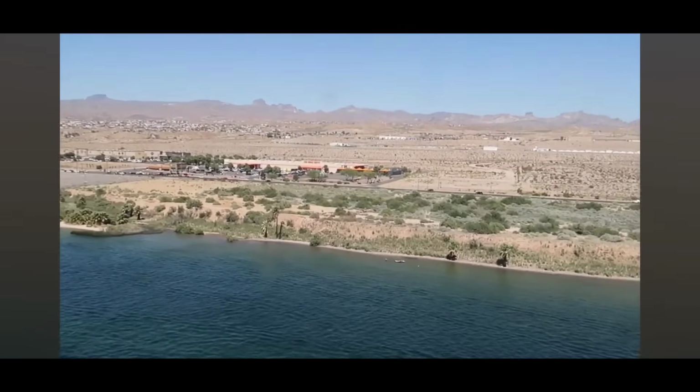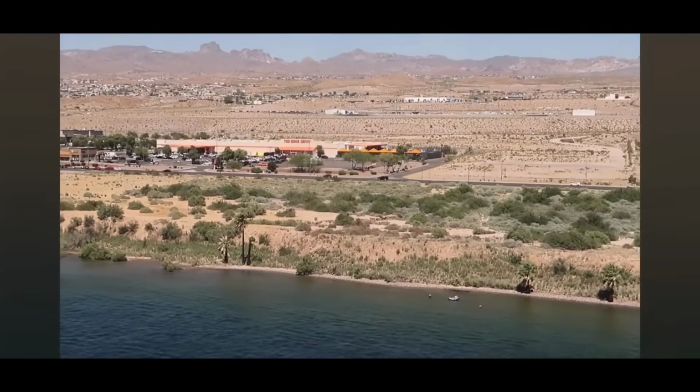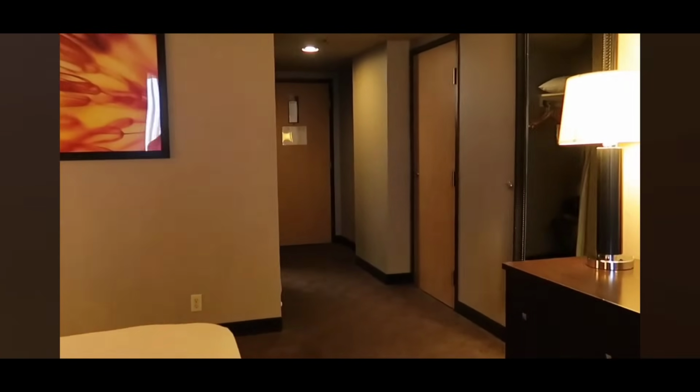You're right across the street from the Home Depot. So if you're familiar with the area, that's where the Edgewater is. Now, the Edgewater and the Aquarius are owned by the same company, and their Players Club is the True Rewards, which I believe is also the Strat in Vegas.